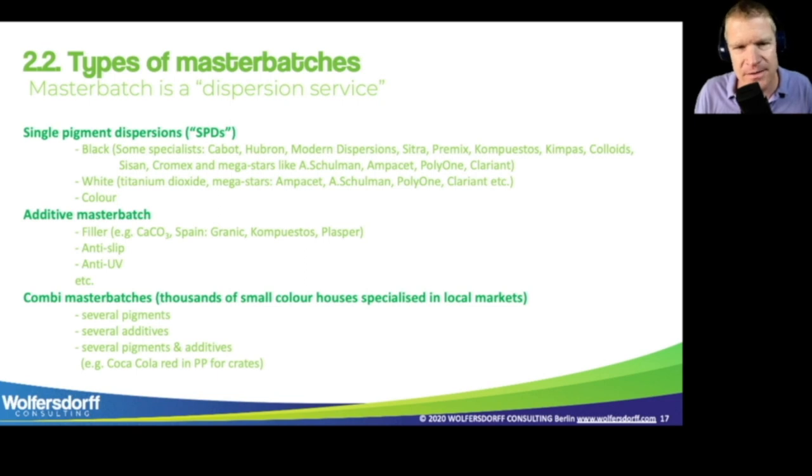In the white area, which is a titanium dioxide concentrate, we mainly have the megastars, the big masterbatch companies like Ampacet, Schulman, PolyOne, Clariant. And then, of course, there's the very fractioned market of color single pigment dispersions. We can have additive masterbatches, and the most common filler is calcium carbonate. There's a concentration of these companies in Spain that do calcium carbonate concentrates, which are Granic, Compuestos, and Plasper. And then, of course, we have additive masterbatches of anti-slip, anti-block, anti-UV, and all the additives.